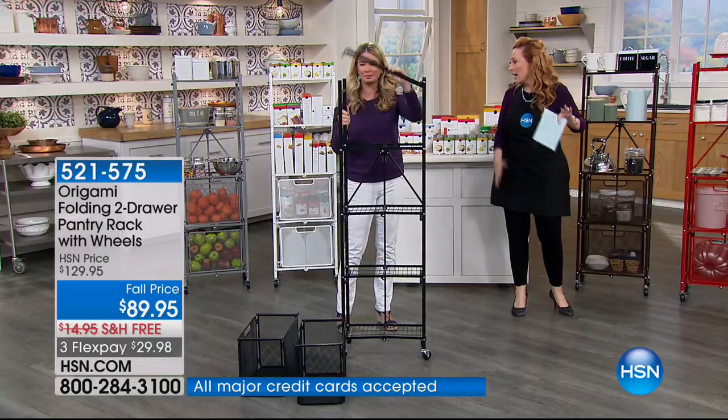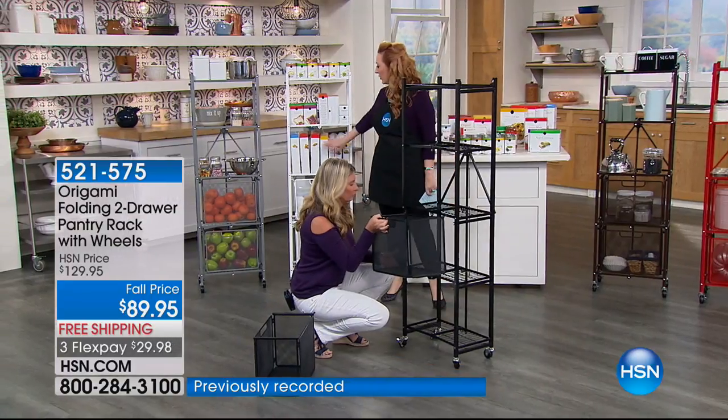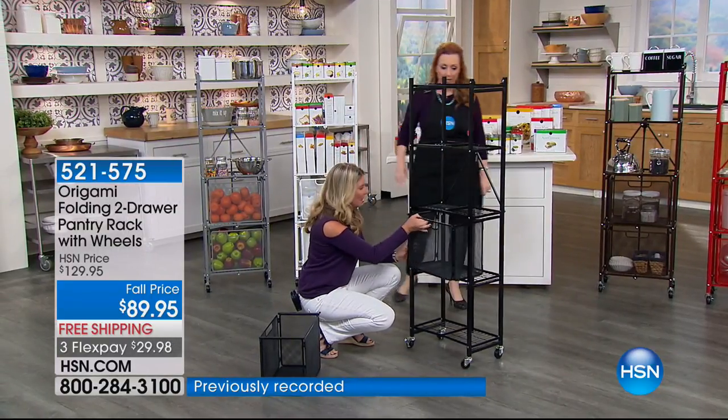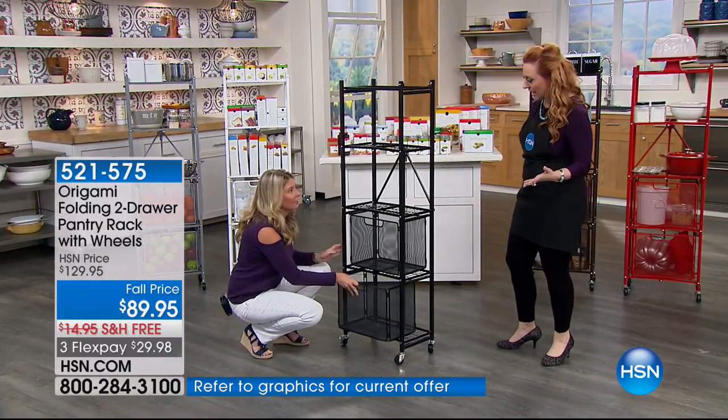I'm also seeing that, okay, gosh, that could be for the laundry room. Oh, yeah. You could put your big towels in here. Mm-hmm. You could do your laundry soap on this one. Absolutely. I love the idea of the drawers, but if you don't want the drawers, you could take them out. Yeah. And then they fold flat.